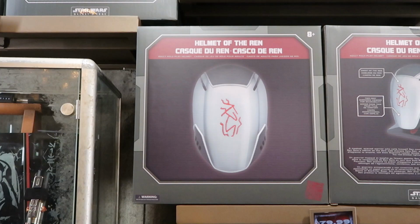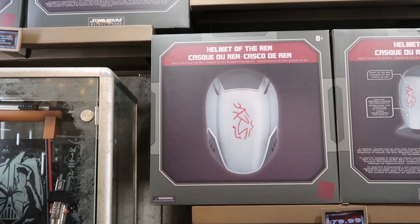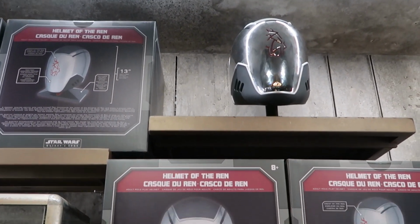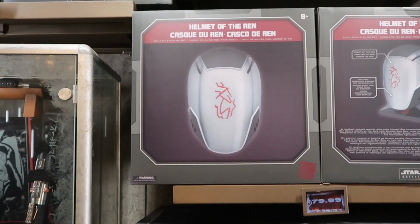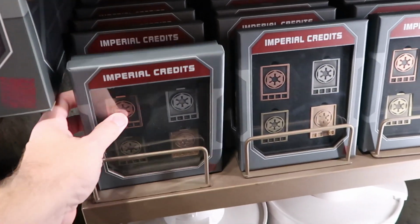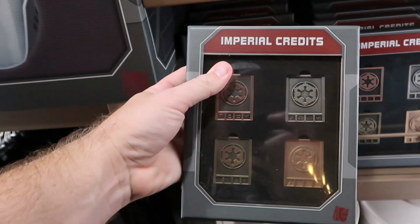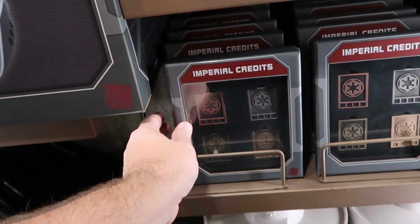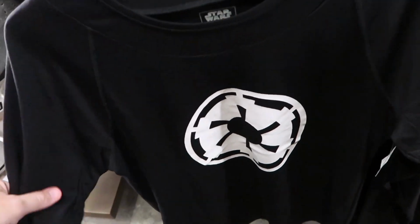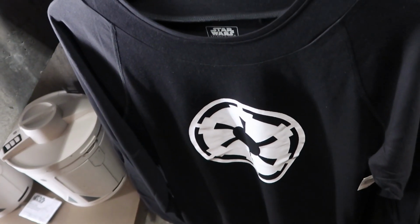On the back wall section, though, is an absolutely incredible helmet. This one is the helmet of the Ren for only $80. They have that one on display right up ahead. But really awesome if you are taking these home and traveling, how they have the original packaging. Right underneath there are the Imperial credits. Yet another credit you can purchase at Star Wars Galaxy's Edge for only $30. I feel like that is a really good deal. And kind of like your Under Armour no-sweat material, they even have the Imperial long sleeve graphic t-shirts. Again, these are adult size for $50.